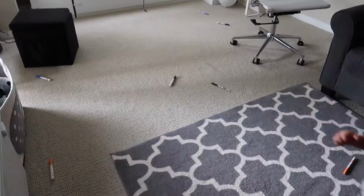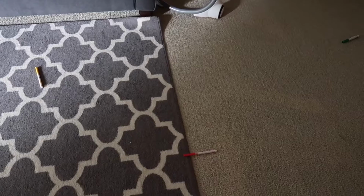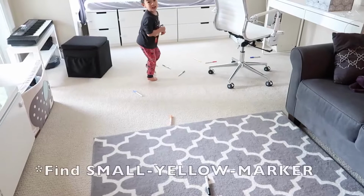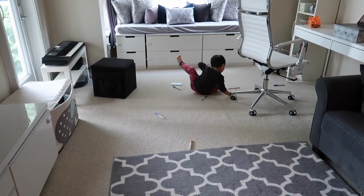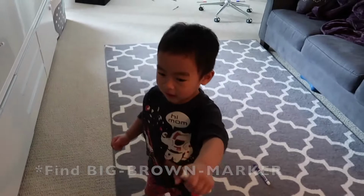So I put all the markers everywhere, so I asked him to find the colors, and you can use English or your mother tongue language. And right now I'm teaching him our mother tongue language, which is Bahasa. Cari kuning kecil. Yellow, small yellow, kuning kecil. And then give it to mommy. Thank you. Chocolate besar. Big brown.